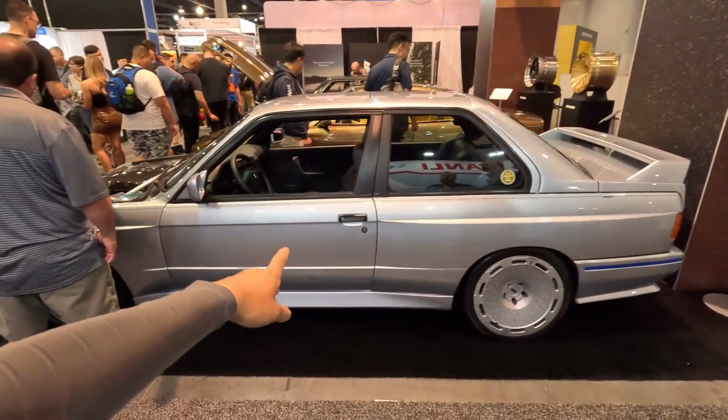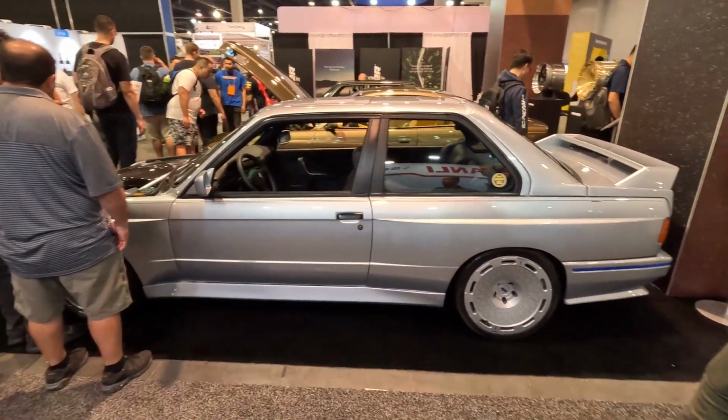That's why I'm excited to see it here, because it's exactly what should be going on. The price point is lower than Porsche, so it's more accessible for people to do. And I think it's more fun because there's more motors you can do. There's V8, V10, straight sixes, there's everything. So it's awesome.